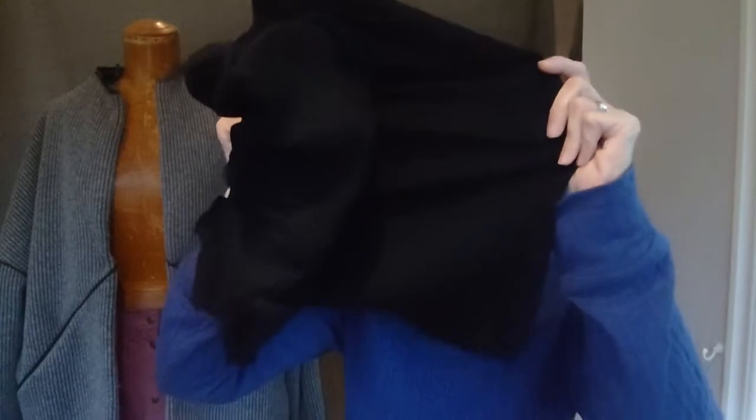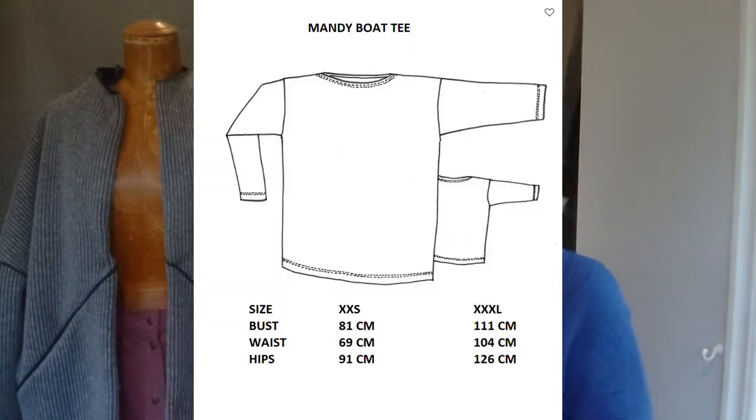And the fabric is a rib knit from Stoffostil. I don't know if they still have it. I bought it for my mom's funeral last year and I didn't use all of it, so I thought I would use the rest now. It's quite thin. I don't know if you can see me through it. I can see you, but I think it will be quite okay to do as a Nikko top.